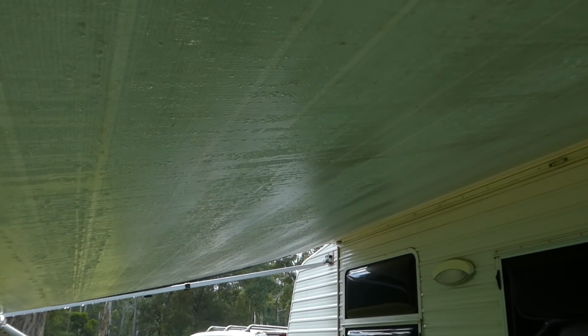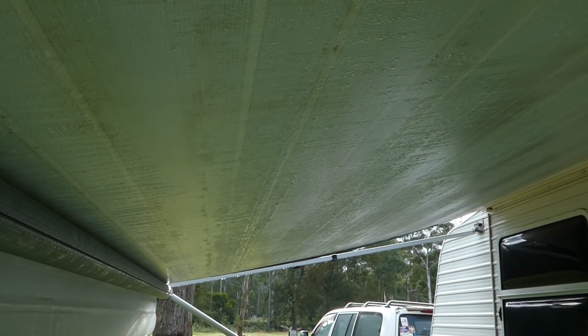Another little tip is sometimes you might like to wait until the sun does come and dry the inside, the underside of the awning, because that will drip down.